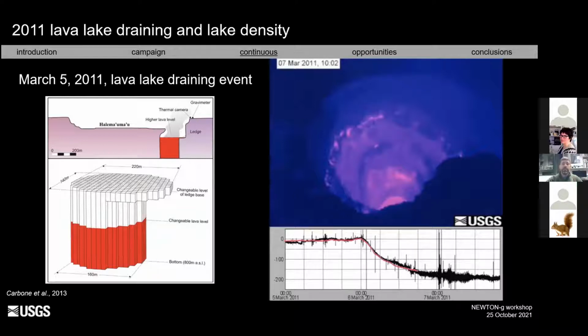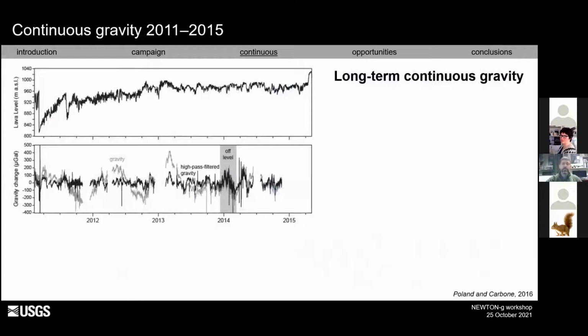Now, the fit we get is quite good when we assume a density of 950 kilograms per cubic meter. That's less than water. And it suggests that this lava lake was a very gas-rich lava lake, which in fact is the sort of thing that we were observing, because there was obviously very abundant bubble bursting and so forth in that lava lake. So this was an outstanding result that we had because this gravimeter was sitting right on the edge of this lava lake. Now that gravimeter continued to run through 2015, 2016 time period.